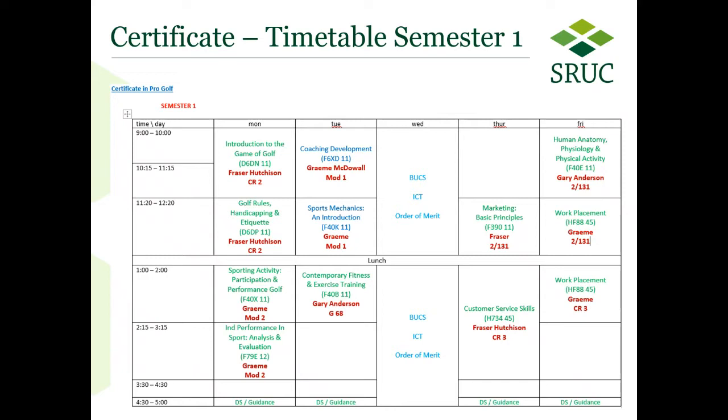And that is a league, and at the end of the league, if we do well, we qualify for the National Championships, which brings the colleges and schools from across the UK together to play in national finals, usually down south. The Order of Merit is our weekly competition if we're not involved in BUCS or ICT, where we play around on our own 18-hole golf course, and that is running for the whole year, and at the end of the year we have our coronation of our champion golfer for the year.